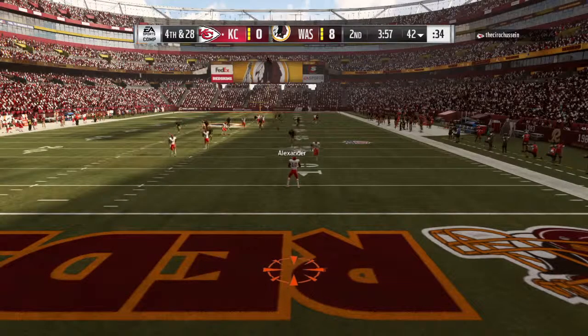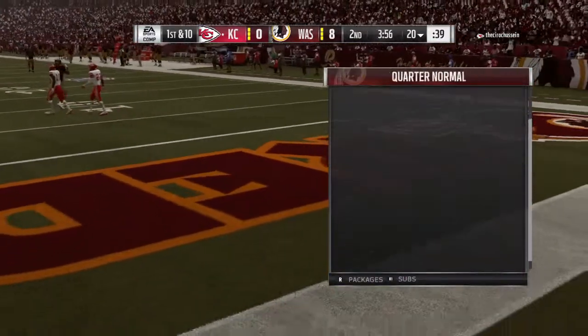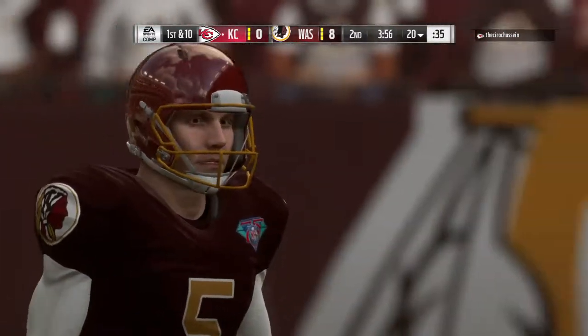Back deep is Tyreek Hill. And that'll hit in the end zone. Much too much leg there. That'll be a touchback. Now the Chiefs offense, they get ready to head on the field.